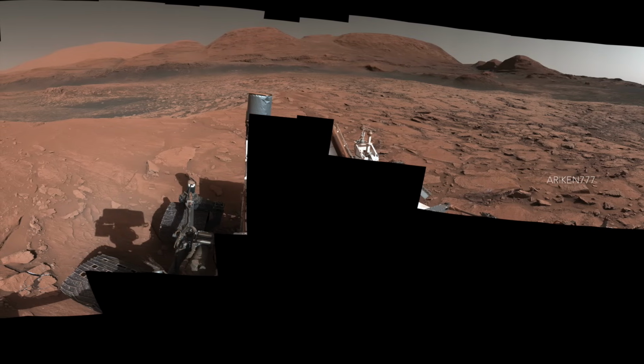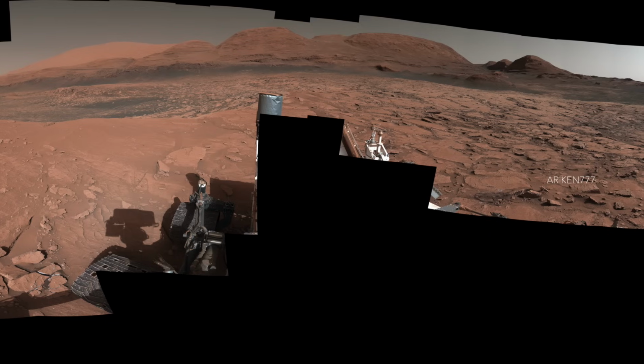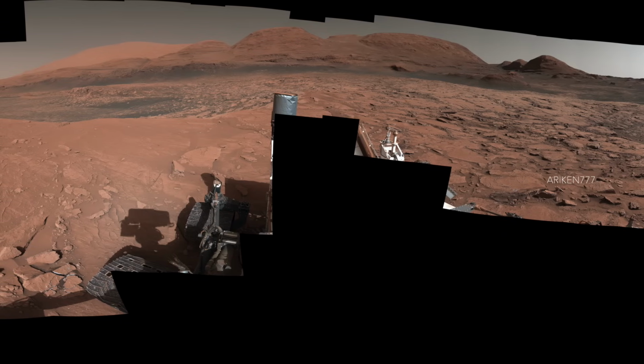Curiosity Mars rover took this panorama while atop Mount Mercou, a rock formation that offered a view into Gale crater below.